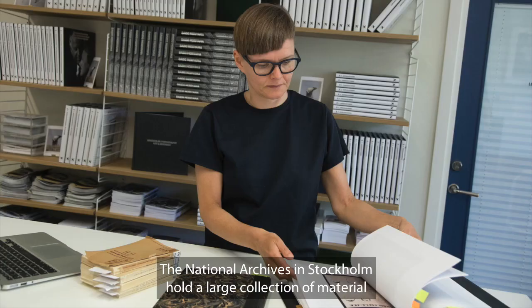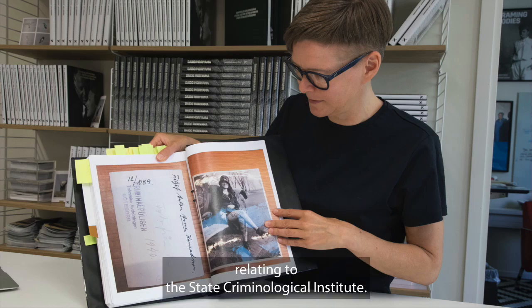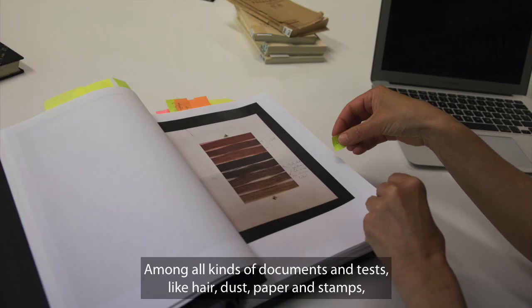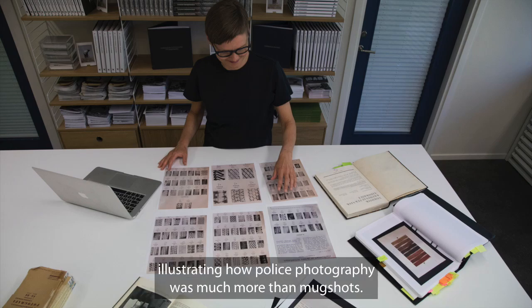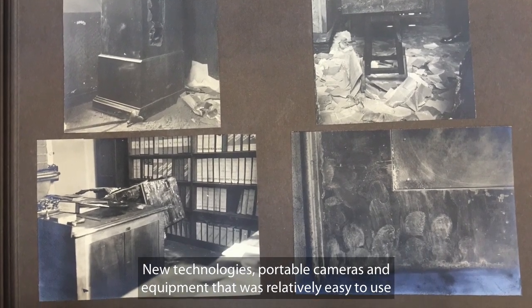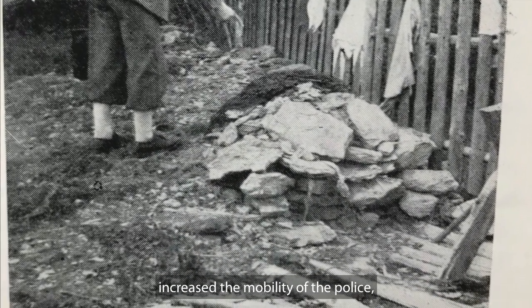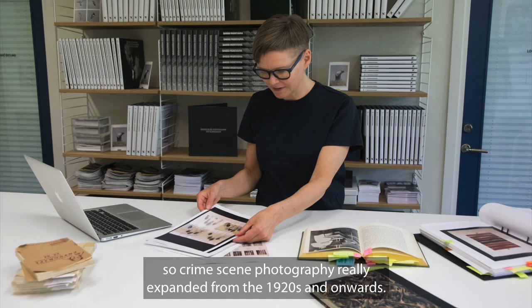The National Archives in Stockholm holds a large collection of material relating to the State Criminological Institute. Among all kinds of documents and tests like hair, dust, paper and stamps, you also find a great variety of photographs illustrating how police photography was much more than mugshots. New technologies, portable cameras and equipment that were relatively easy to use increased the mobility of the police, so crime scene photography really expanded from the 1920s and onwards.